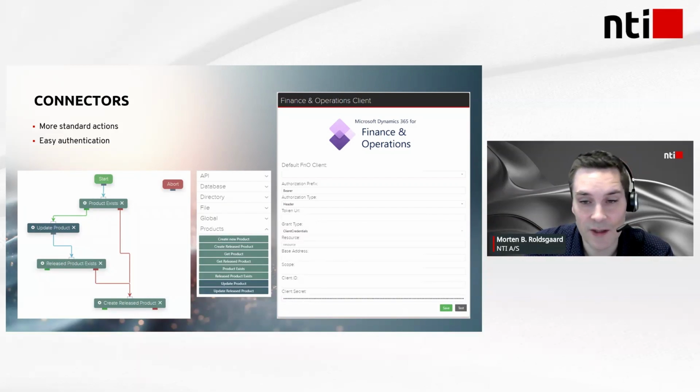It also makes the authentication part a lot easier for everyone. Basically, we just need some basic information, and then we are ready to connect to the system. This is very often the headache of making these ERP connections, in order to be authenticated correctly. But with a connector, it's straightforward. So these connectors bring a lot of value, I would say.